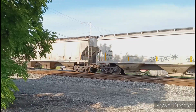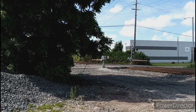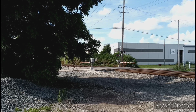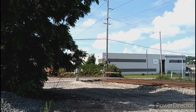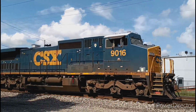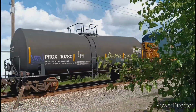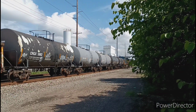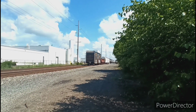It was now the middle of June, and we'd have a YN2 -9 trailing. And a little bit after that, we catch this train with a -9 and a -8. And a CSX big blue boxcar brings up the rear here.